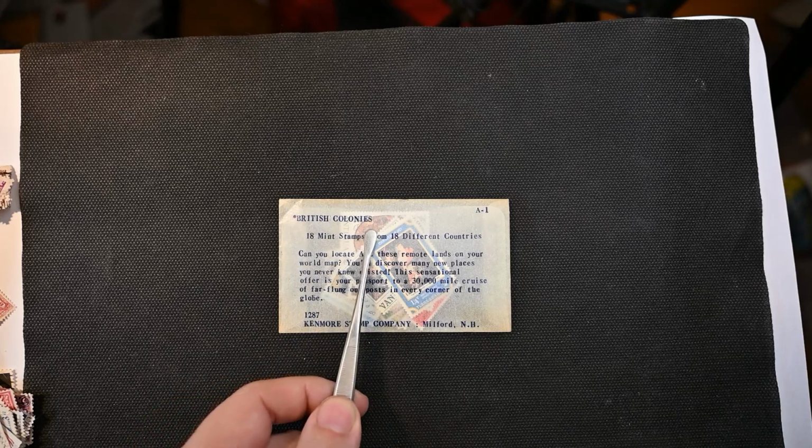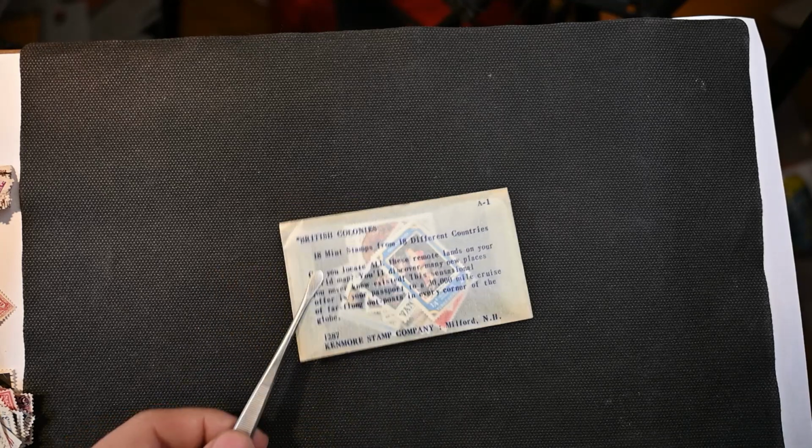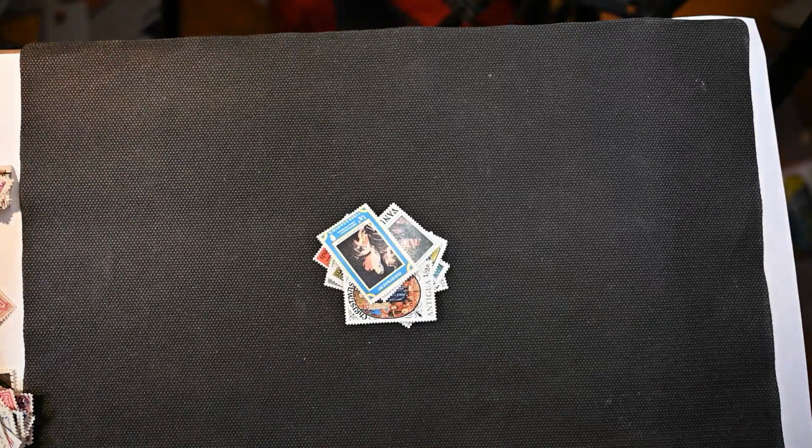Never heard of the Goliath Stamp Company, not sure if it's still in business. I believe Kenmore still is. So let's dig in. This is 18 mint stamps from 18 different countries, and there's no guarantee. I didn't get this directly from Kenmore. There's no guarantee that that's what's still in here, but it does say British colonies, and what I can see through the Glassine here looks like British colonies, so we'll see. I buy a lot of larger stamp lots, and these certainly could have been replaced, but in this case, they're probably what it says they are.